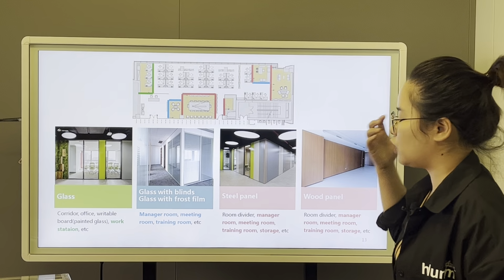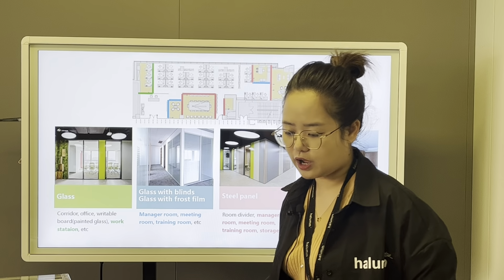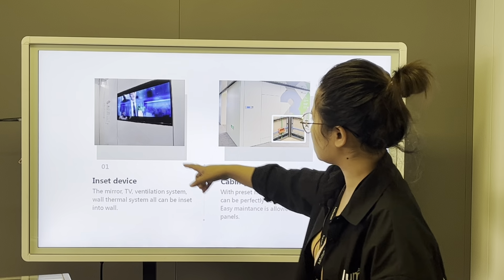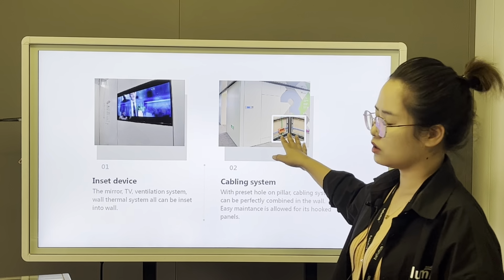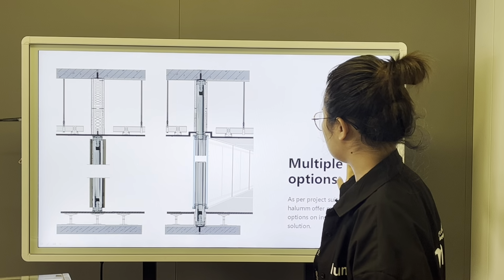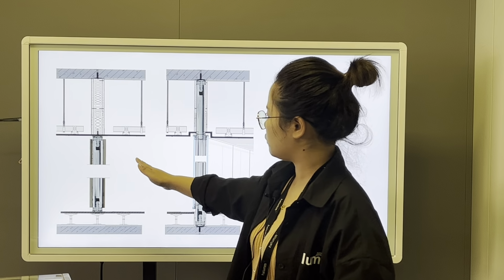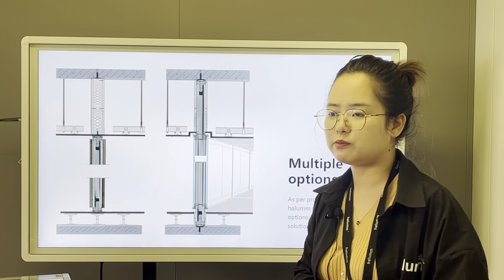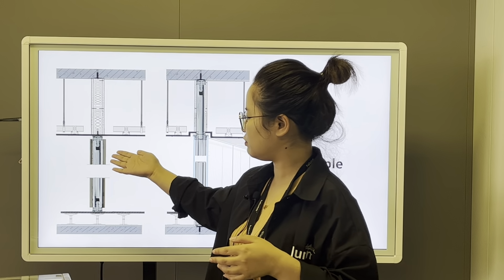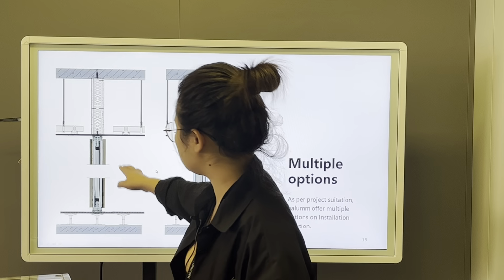In this way, no material is wasted when you do renovations, and it's also very fast. Here are some advantages, like we can insert devices, and this is the cabling system that I talked about. For the steeple system, we have many options. In the first one, your ceiling and floor are already finished and you want to do some renovations, so you just install our partition system directly to the ceiling and the floor.